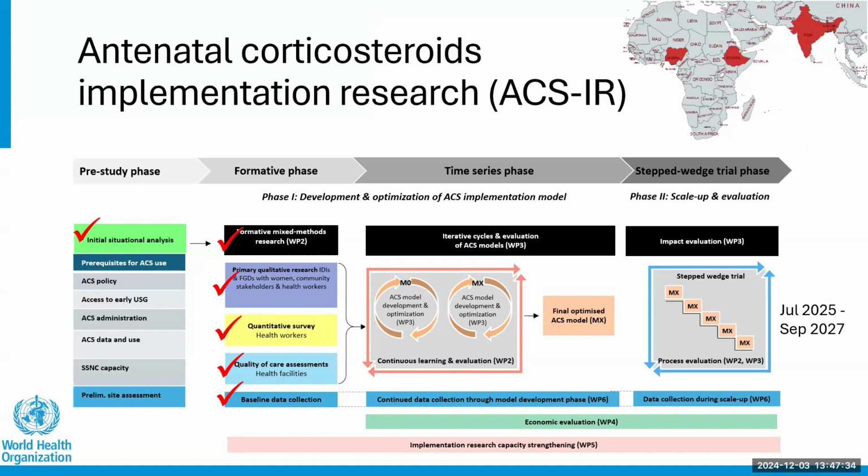And these are what Joy was talking about. There's a pre-study phase, which is a desk review where you look at what are the current policies, what data do you have, what perhaps capacity for small and sick newborn care the country has. Then once you know that, you go into a formative phase where you actually now go to where delivery of care happens, and you look at what are the people available, what are the current practices, what could you possibly modify.